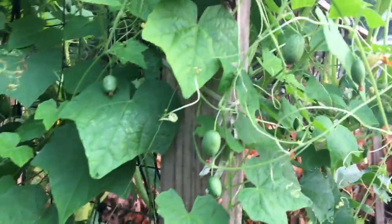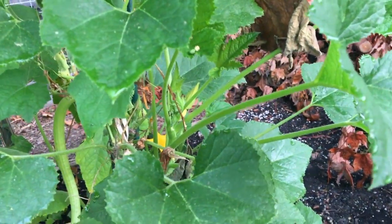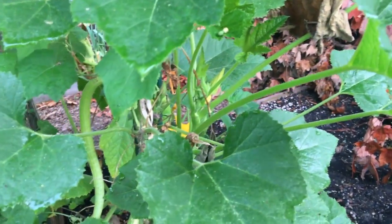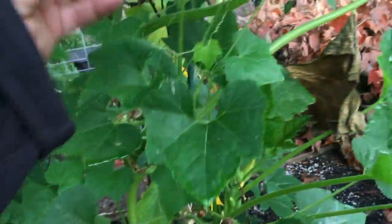Look at all these little cucamelons we got here. This is the cucamelon trellis, and they're everywhere. I've sort of let them come over to the squash plant here and just kind of grow up the squash plant also, because why not? They're both here. Might as well, right? Might as well.